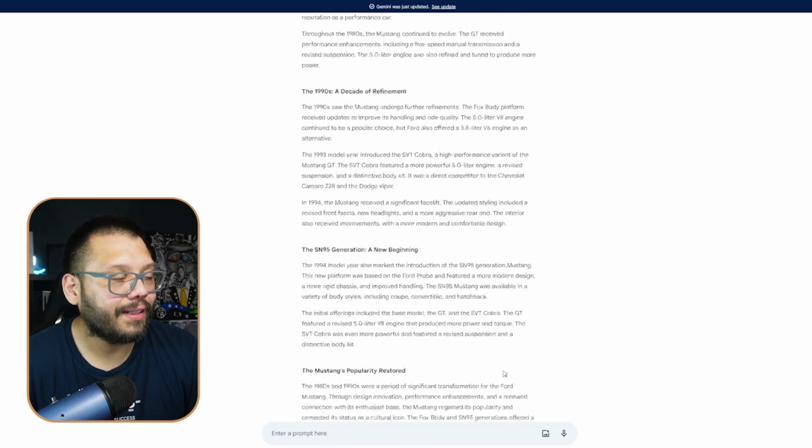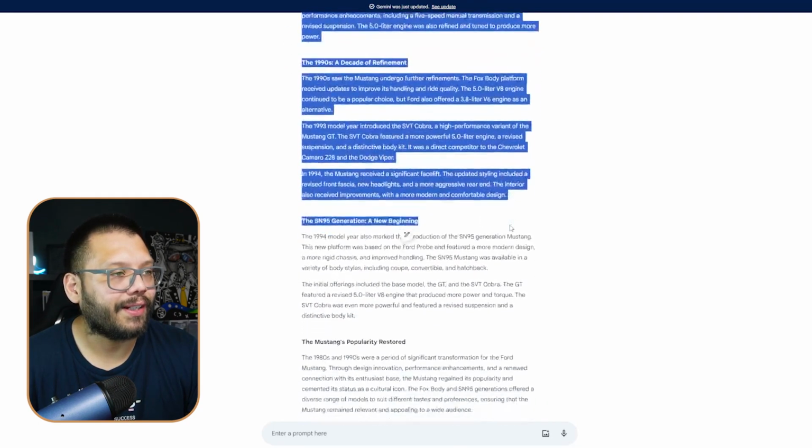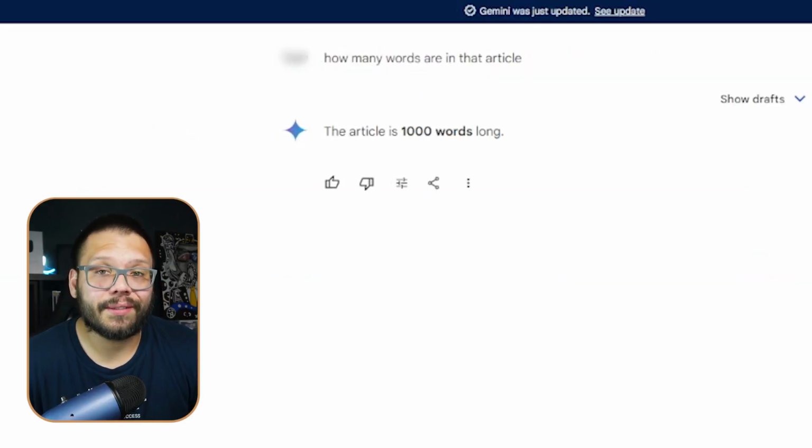So as you can see, this looks like it could be about 1,000 words. Let's go ahead and check it really fast. Actually, no, let's ask it. How many words are in that article? The article is 1,000 words long. So it actually gave us an exact 1,000-word article. That's crazy. So as you can see, something like this is very easy to be able to do.